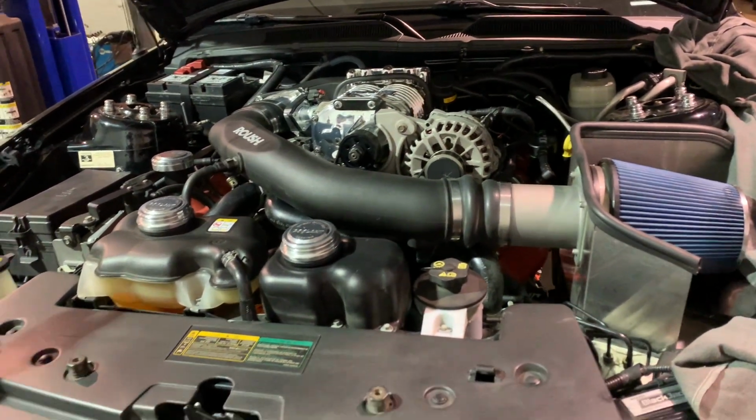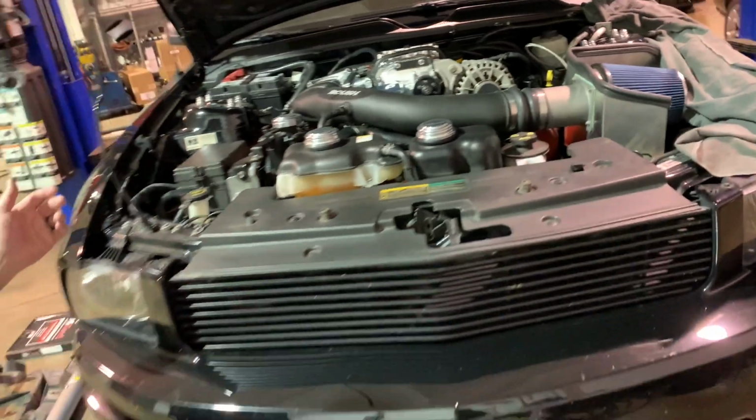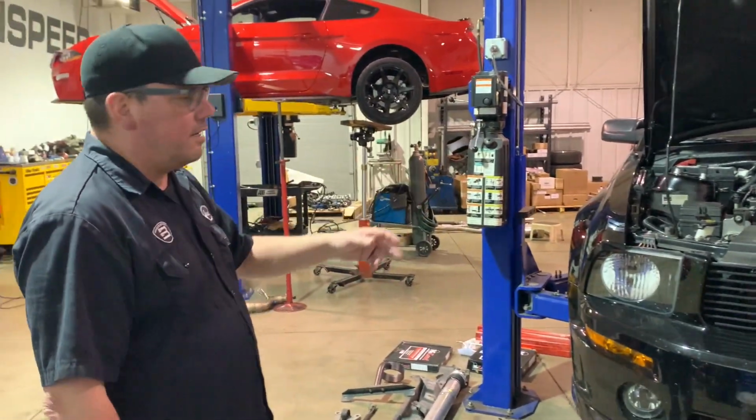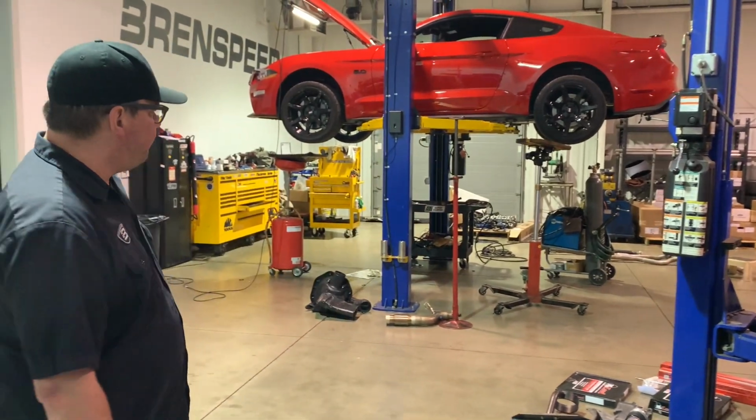We're talking the little supercharger right here. But it works really good. You know, on a street car, 470 at the tires, 450 torque. It's a really, really fun ride.